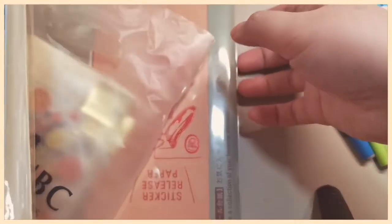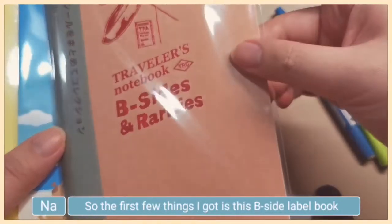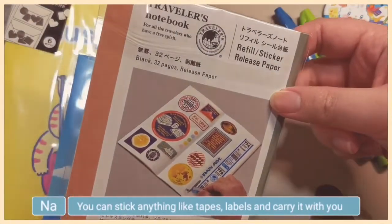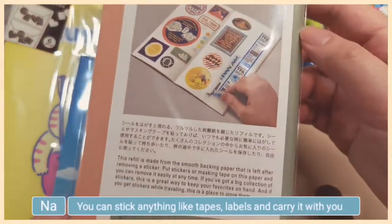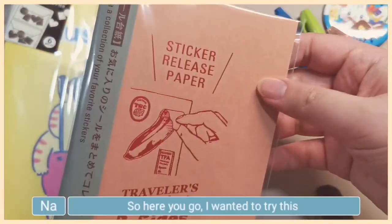So the very first few things that I got is actually this lovely B-side labels, so you can actually stick any kind of things inside this book and bring it with you, like tape, labels, and so on. It costs 10 SGD. So here you go.